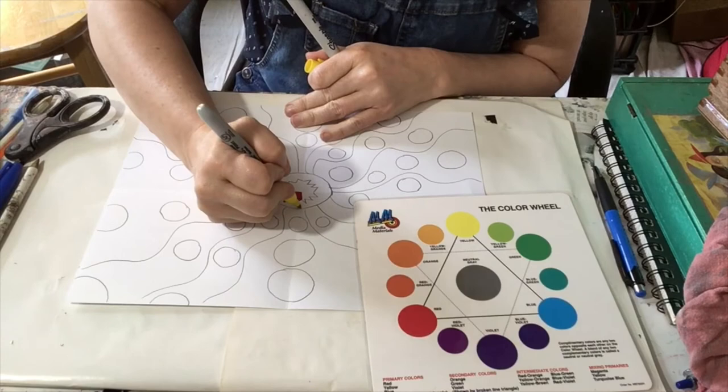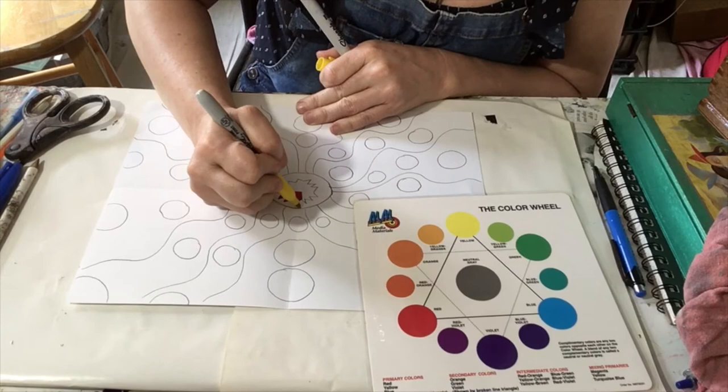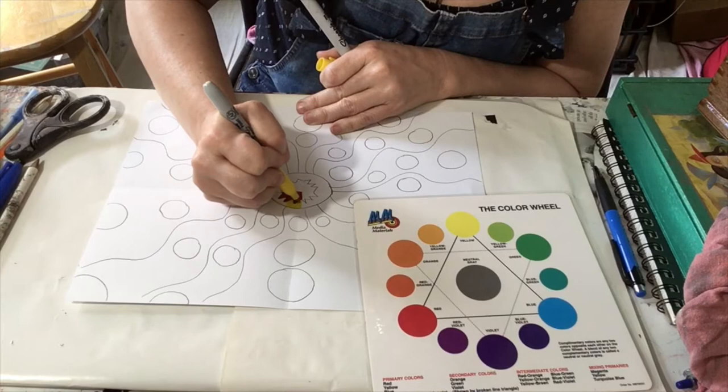Now don't worry about your pencil line showing, because when you're done, you're going to go back over your lines with black. That's going to make the design really pretty.